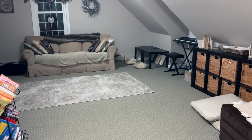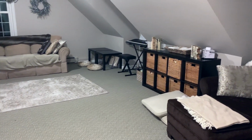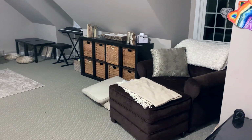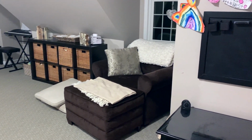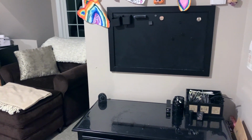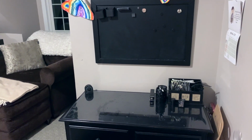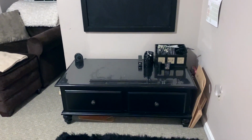So here is our room, and I'll just go through. I'm going to try not to make you too dizzy as I go through here, but this is the room that we do our homeschool in. And we also go outside, actually. We like to go outside quite a bit, so we have some outside areas set up as well, but this is the indoor one. So here, I'll start over on this side.